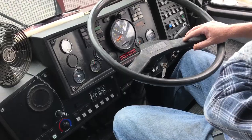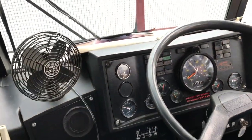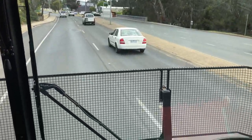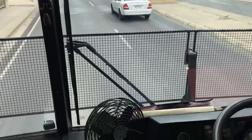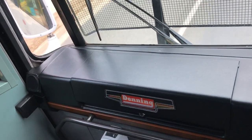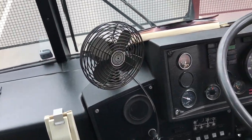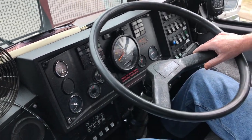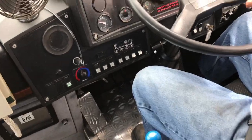Being one of the last ones built, the last 10 Denning Landseers were actually built by Austral at Geebung in Queensland. That's when Austral and Denning combined under JRA. So hence the black dashboard. Most of the Landseers have the wood grain dashboard, but the last 10 were actually made with the Austral black vinyl. So they're actually built by Denning, is actually built by Austral. G-bone. Rod Hood would know more about that than I do.